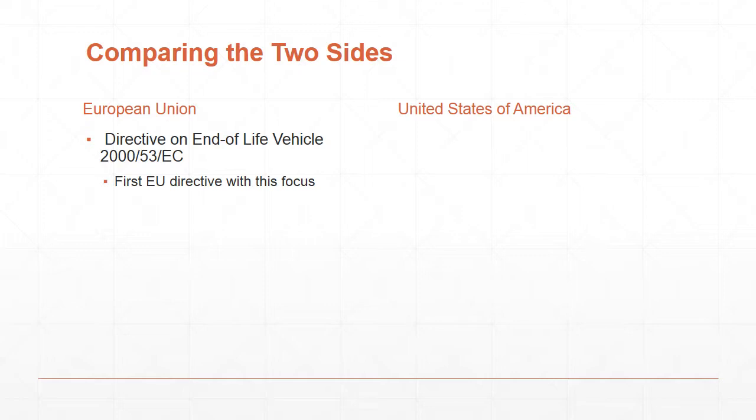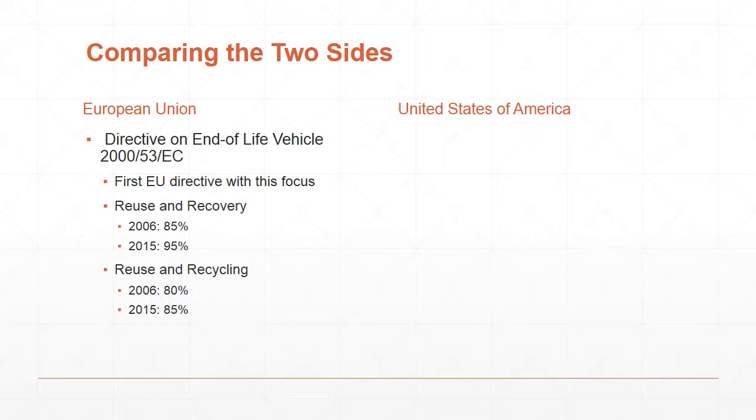It mandated that manufacturers not be able to use certain materials that would be harmful to the environment. It also implemented some recycling programs where the consumer didn't even have to pay to get their old car removed. So it was very ahead of its time. But what was really interesting was the quotas it mandated.